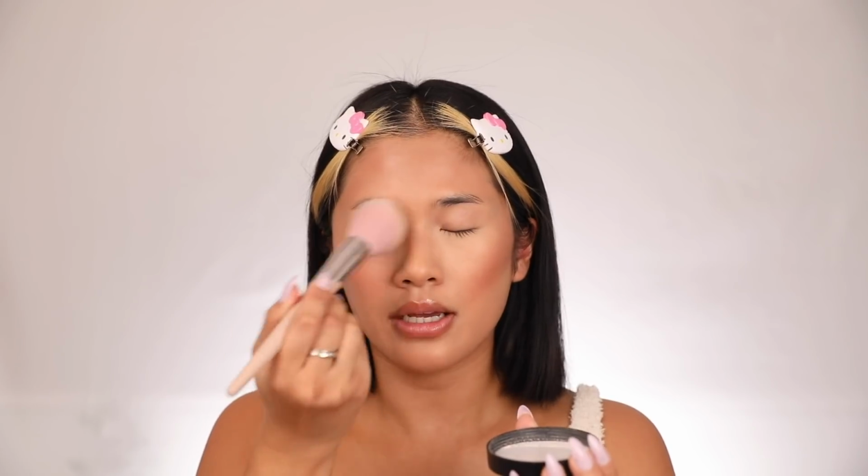I'm just gonna dust it all over my face, which I know sounds a little crazy, but this is how I literally used to do my makeup, and that is how much powder I would use. I wouldn't use any more powder because I just didn't think it was necessary until now.